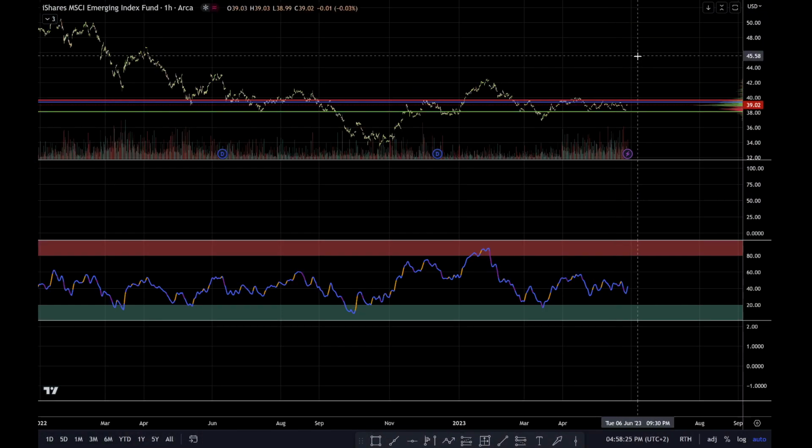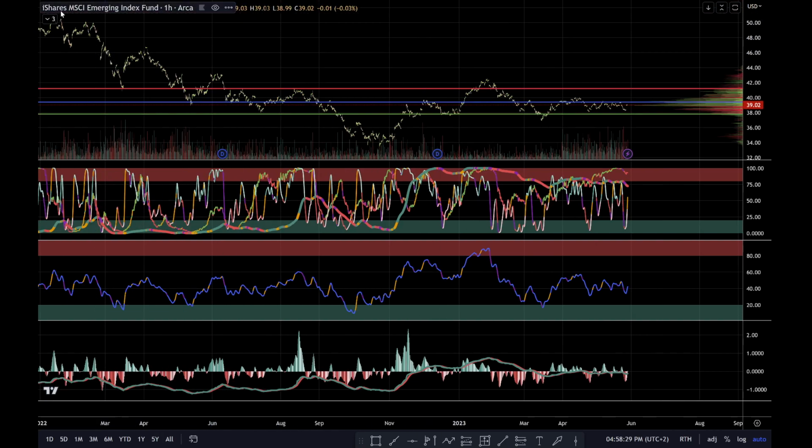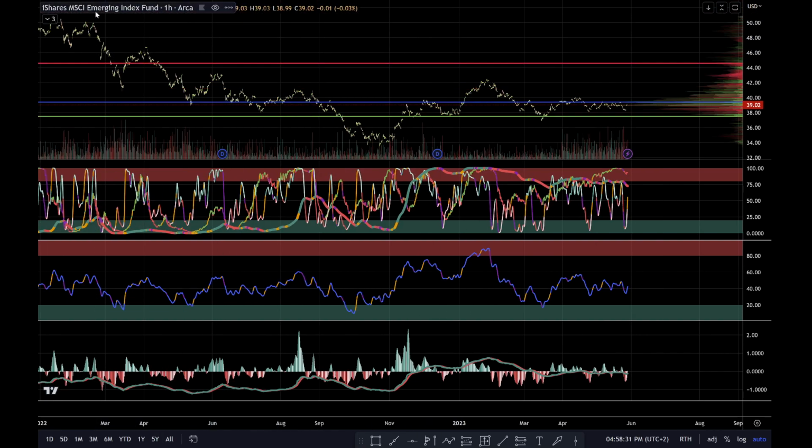Okay, iShares Emerging Market. I changed up how we look at the emerging markets. I was using the FXCM one, and they had a flash crash that eliminated like 80% of that ETF in like 2 candles. So I didn't feel like it was a strong one to be using. So we're going to move to the MSCI Emerging Markets iShare, and we'll see how that goes.